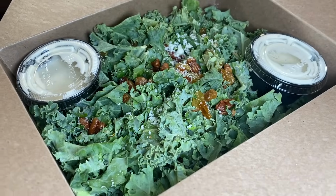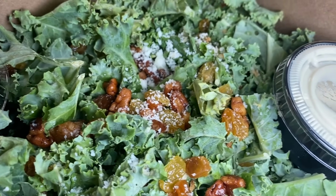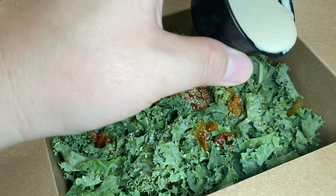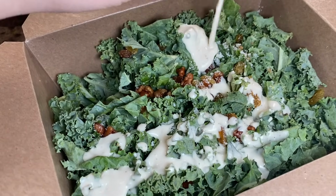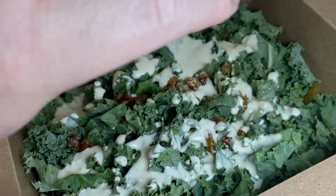Let's start off with their famous kale salad. Let's see if it's valid. The kale salad consists of emperor's dressing, golden raisins, candied pecans, and pizza crumbs. Let's pour that dressing all over here. Now they give us 2 cups. I think that's plenty. I'm gonna have to give it a little toss after as well. Cheers.